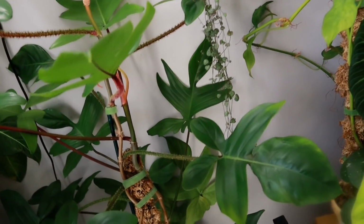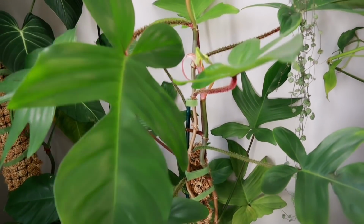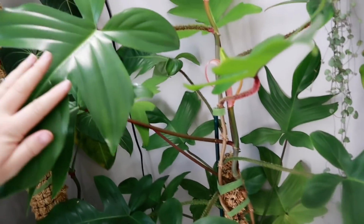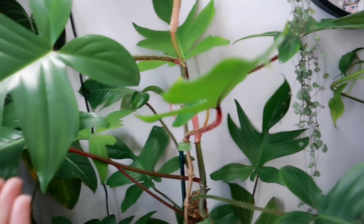Okay, the next plant that is one of my favorites and is one of the coolest plants I own. Now this is a mixture right now of my Philodendron squamiferum. Look at the size of this leaf. I'm not sure if you can tell scale. Maybe you can by the size of my hand. But like my hand is, she's getting big.